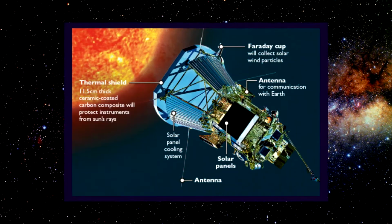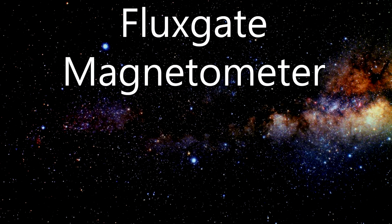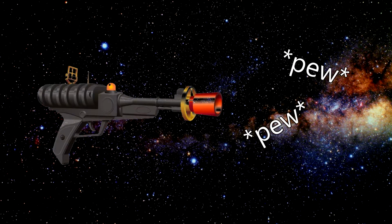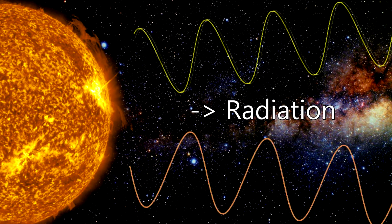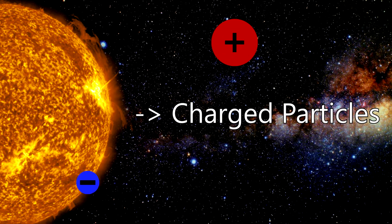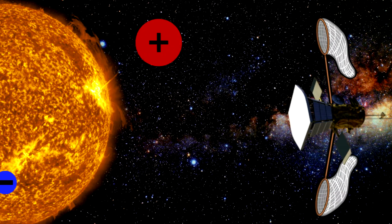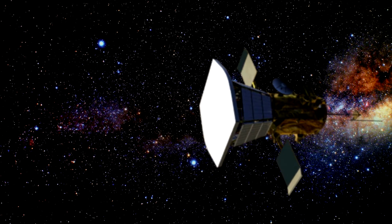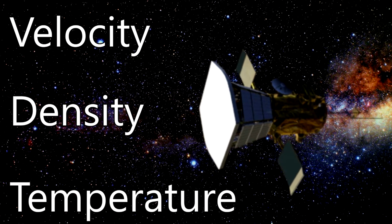One of the main science goals of the probe is to measure electromagnetic fields with a fluxgate magnetometer. That sounds like a science fiction weapon. The sun not only emits lots of radiation, it also constantly emits charged particles, including protons and electrons. Parker will take a tiny scoop of the stellar dust to learn more about the things that our sun may be throwing at us. Instruments that stick out past the edge of the heat shield can measure velocity, density, and temperature of those charged particles.